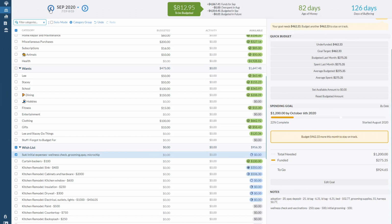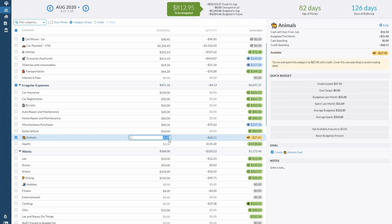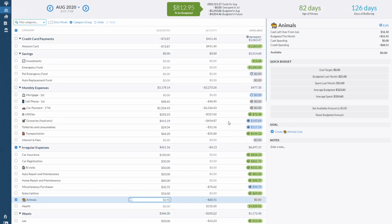So it is good, but we do also have some overspending. It's just a lesser amount up here in animals. So this is also things for Suki that are not one-time costs, which is why we have it in this animals category, because it's things like food and treats that we'll continually be doing. It's not a one-time cost. So we are putting it in this category. So for this, we're going to take $27.41 out of our miscellaneous purchases category. So that's the things we didn't really budget for or plan for properly. So we're just going to take that out of that category and add it into animals. And now we are currently back to good on the August budget.